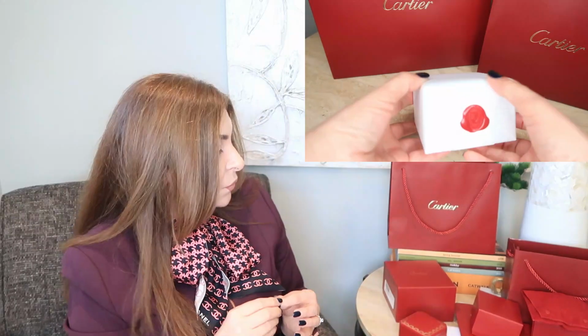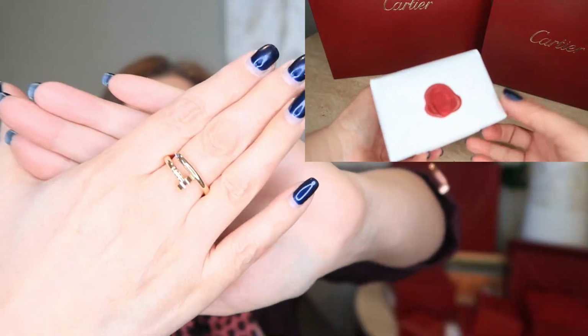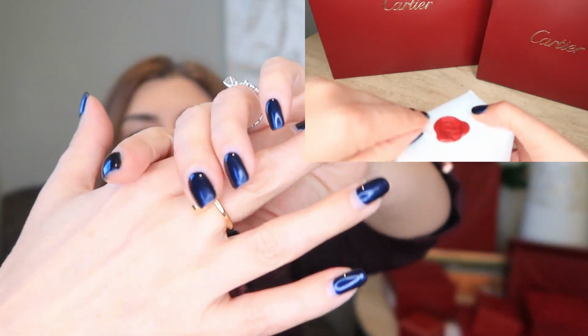And I did the unboxing before because my camera sometimes is finicky and I don't want to risk it, so I took a video of removing the actual packaging from the boutique before that. And here is the ring.